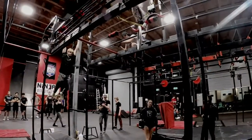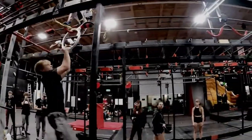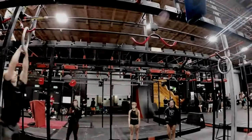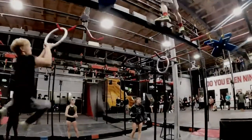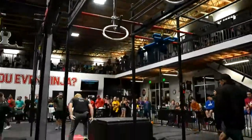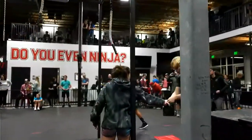Great job. And starts his moves towards the skyhook. Twist and turn. Looking for the toss across. Nice move. Takes a second to take another swing. And on out of there for the air surfer.